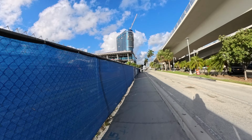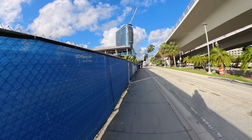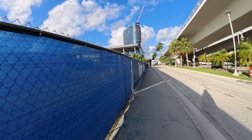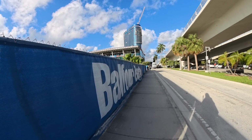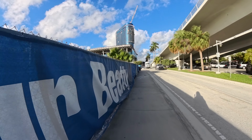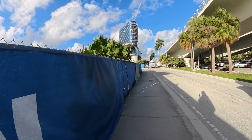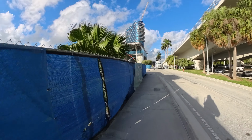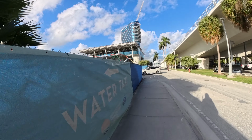So the convention that I was attending did have a shuttle bus that ran from the Hilton Marina. It was complimentary. It ran every half hour or hour. But here's the thing. It actually took much longer to get to the convention center by the shuttle bus as opposed to walking. So this walk, as I may have mentioned, is about a 5 to 6 minute walk, and that's at a leisurely pace. You can see I'm not walking super fast here, just enjoying the morning.